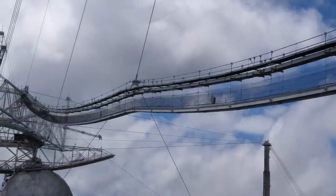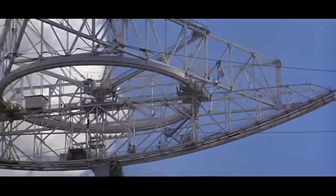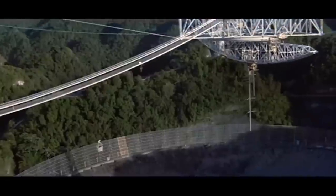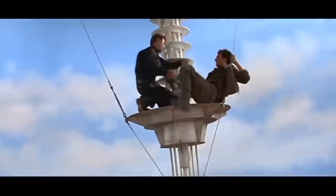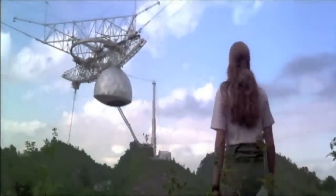I'm not the only person that had no interest in going down this walkway. It's also known that Pierce Brosnan refused to do this in the movie Goldeneye and instead had a stuntman do it. Jodie Foster didn't need a stuntman when she did the same thing for her movie Contact.